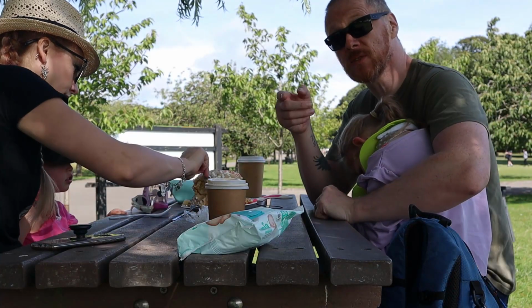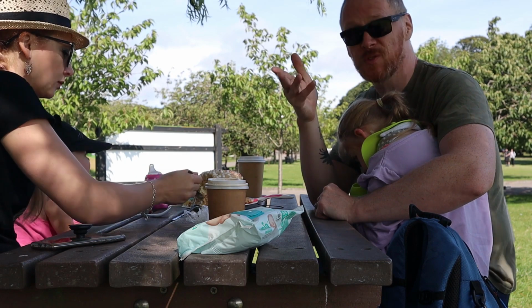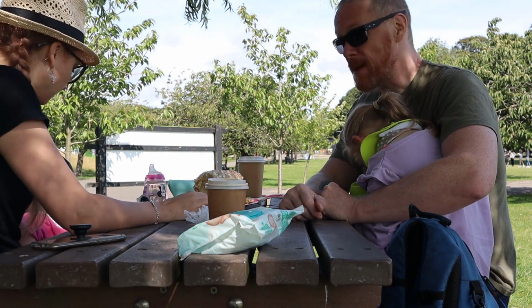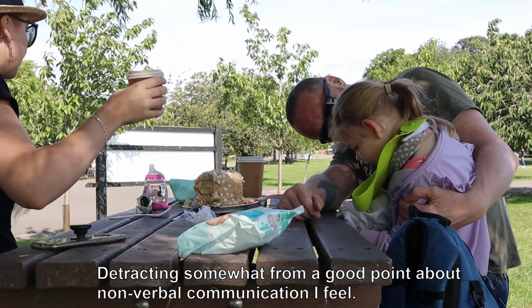One of the things Elin sometimes does is when she's eating, she sticks her tongue out and pushes the spoon away, which is quite an effective way of communicating. Like she just did then. You enjoyed some of your cake, didn't you? Yeah?